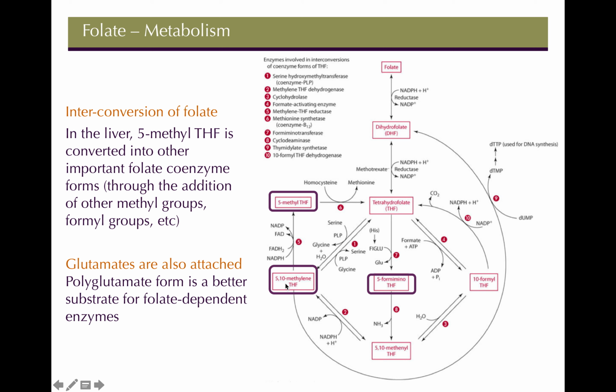And that's done basically through the addition of methyl groups or formyl groups. But you don't even need to know exactly how they're made. Just know that 5-methyl-THF is the main coenzyme form, and then the 2 other important coenzyme forms are 5,10-methylene-THF and 5-formino-THF.